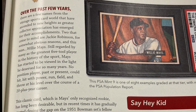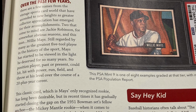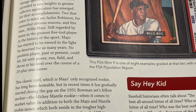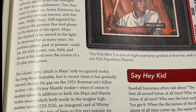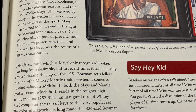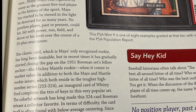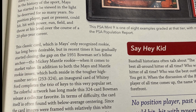No position player, past or present, could hit with power, run, field, and throw at his level over the course of a 20-plus year career. This classic card, which is Mays' only recognized rookie, has long been desirable, but in recent times it has gradually started closing the gap on the 1951 Bowman set's fellow anchor, the Mickey Mantle rookie, when it comes to market value. In addition to both the Mays and Mantle rookie issues, which both reside in the tougher high-number series, 253 to 324, an inaugural card of Whitey Ford completes the trio of key rookies to this very popular set.